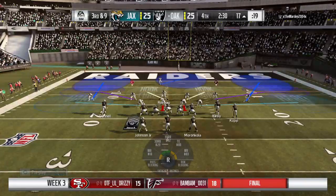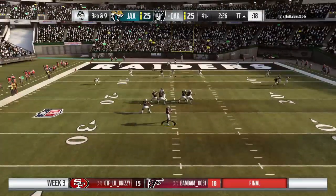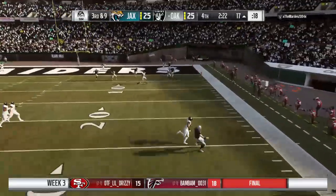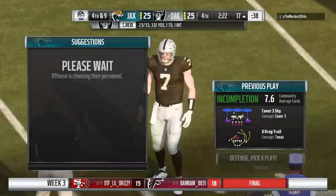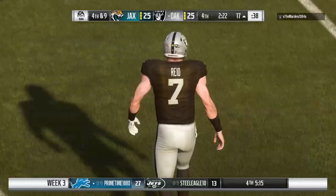Here we go now. Blue line. Operating from the gun. Reed. Escaping the pressure right. And probably the wise decision there. No one open. He just throws it away. And that keeps the field goal on the table as it's 4th down.